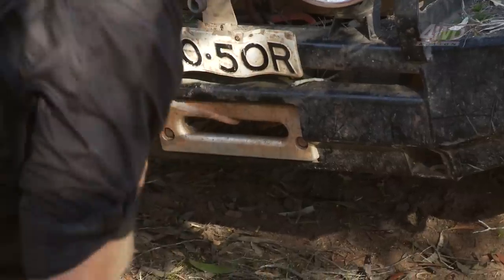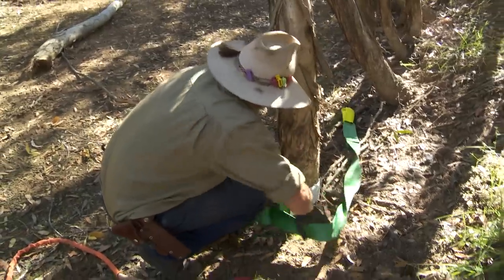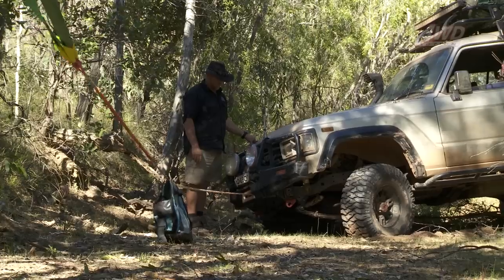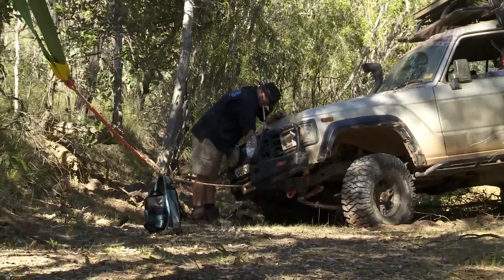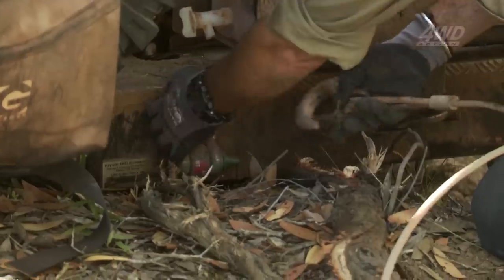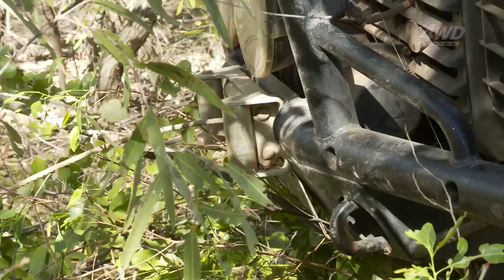We made the decision to set Sean's winch up and winch him out of there. But we soon found we had another issue, and it was a pretty big one at that. We found out that Sean's winch isn't working. We're not sure what's happened with it, but he's got a broken CV by the looks of things. The winch isn't working, so what we're gonna do now is try winch him back up, and then we'll have to roll it down in here. Go winching!